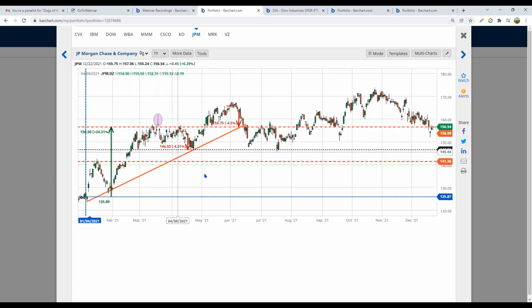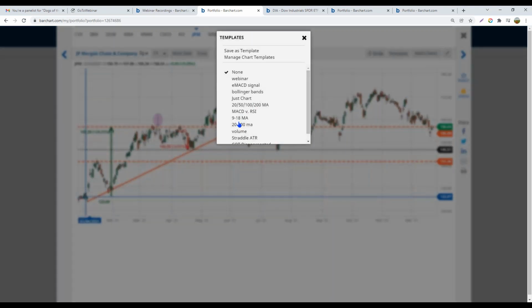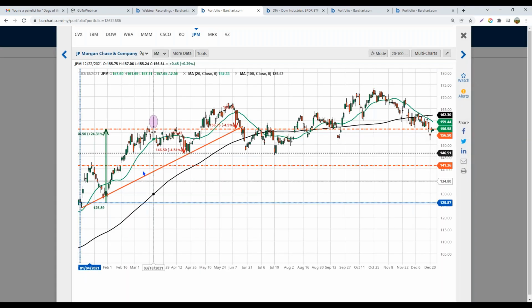Now, let's add a moving average. I'm going to add a 20-day and a 100-day moving average. The 20-day is the green line here. And you can see that we did fall below our 20-day moving average, but we didn't close below 4.5%. We went below 4.5% on an intraday basis. But also now what is going on here is that we're holding this support. This 146.50 now becomes a very significant point, and then price moves away.